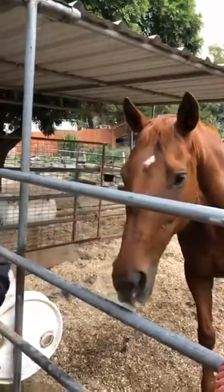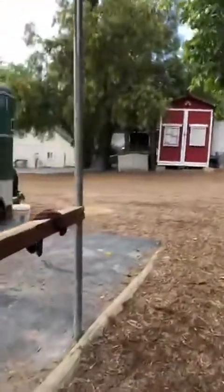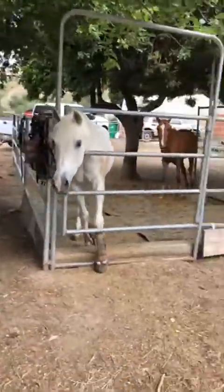Okay. All right. Moving on. I know, Grace. I know. Sorry, Gracie. We'll get you back later. And then this right here is our round pen where we exercise the horses and do some fun stuff in there.